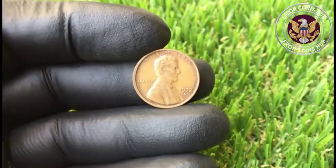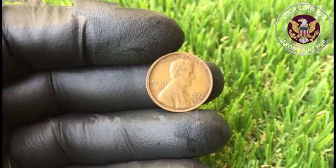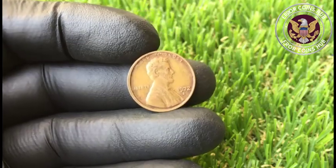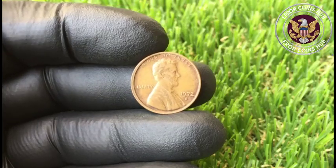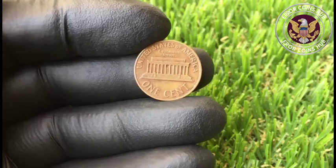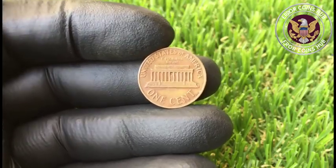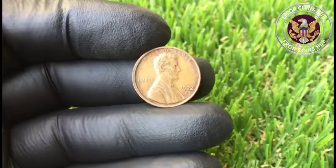A 1972 error penny in poor condition might be worth thousands, while the same coin in pristine, near-perfect condition could be worth millions. That $7 million sale I mentioned earlier was for a coin graded MS68 or higher, meaning it was in virtually flawless condition with incredible eye appeal. If your coin is heavily worn or damaged, it will still be valuable but nowhere near that record-breaking price.